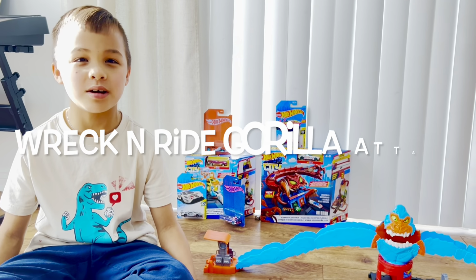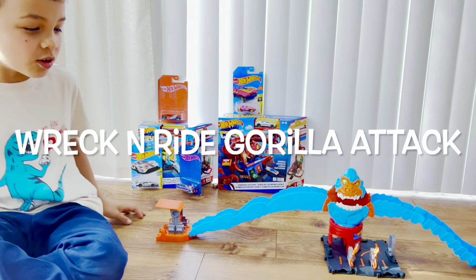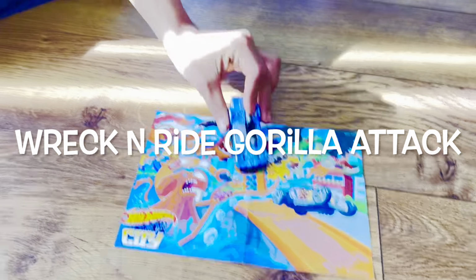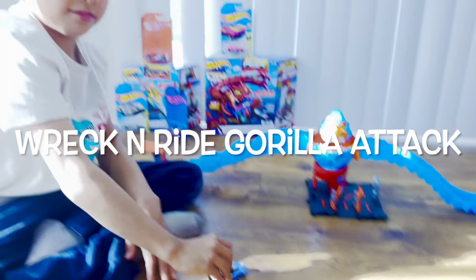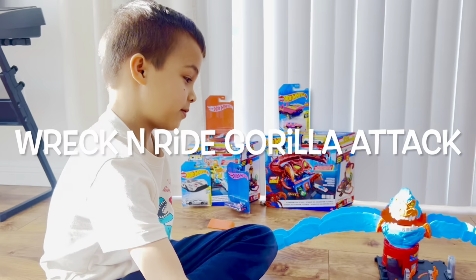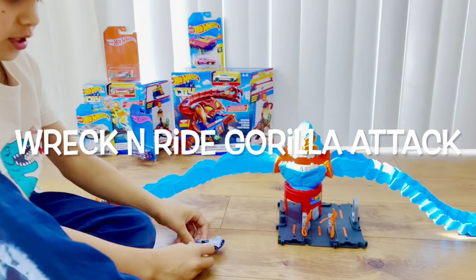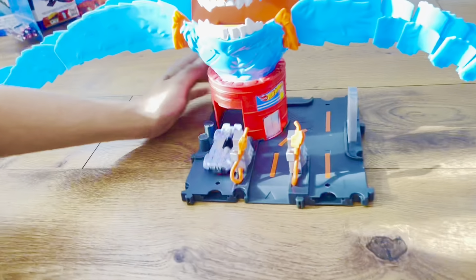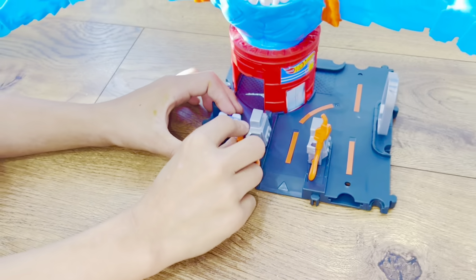We finally finished unboxing Wreck and Ride Gorilla Attack. Oh, yeah. It came with this new map and new car. Woo! Cool. Hey, Levi, want to show us how it works now? All right, but first, we're going to need some petrol and oil. All right. So first, come to here. Ooh, I'm going to get some gas.